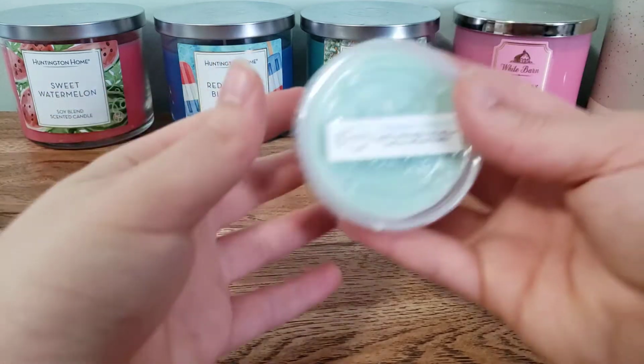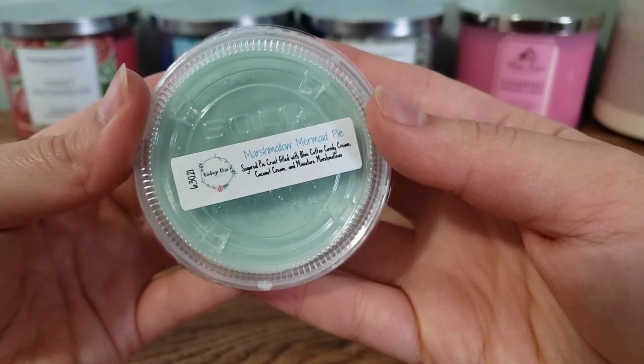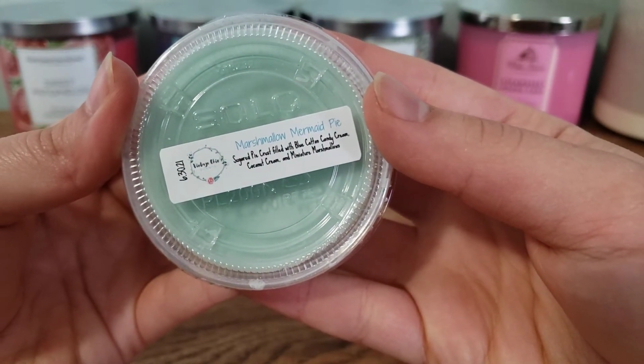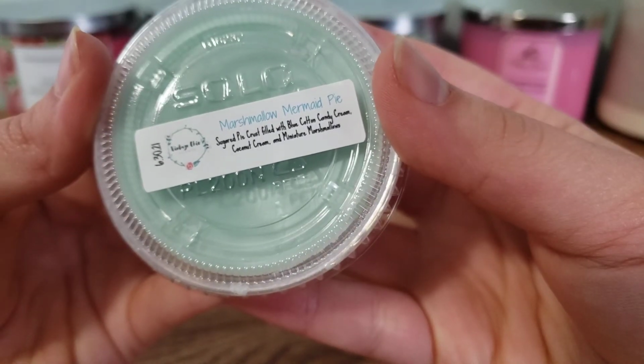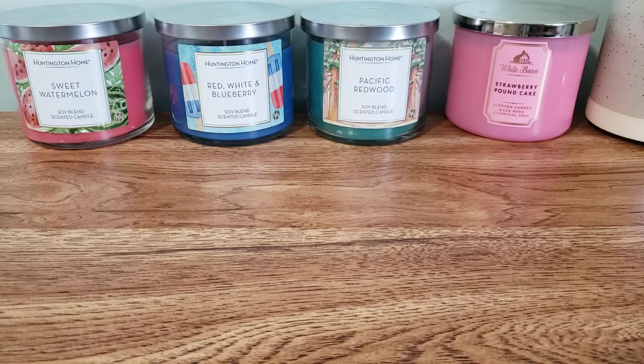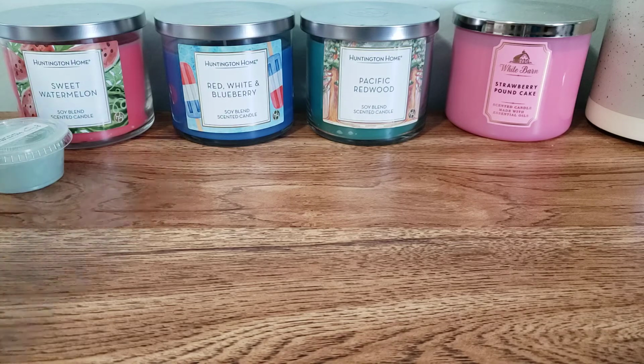First up, we have mermaid marshmallow pie, sugared pie crust filled with blue cotton candy cream, coconut cream, and what is that? Miniature marshmallows. And this is really, really sweet. I definitely get a blue cotton candy fragrance. I don't pick up too much of the coconut cream. It's a very, very sweet scent. It's very pretty.